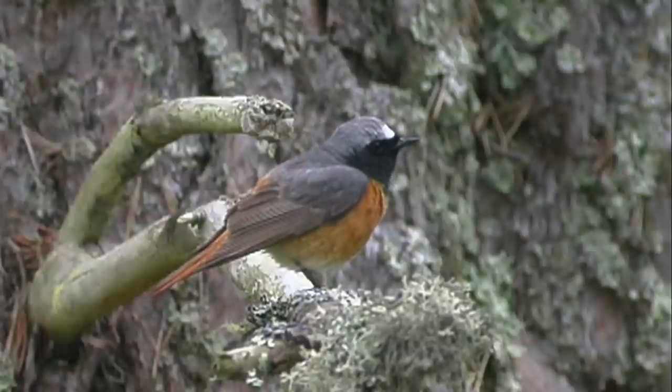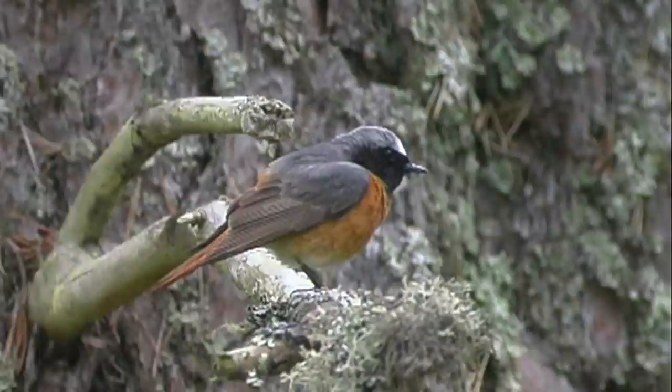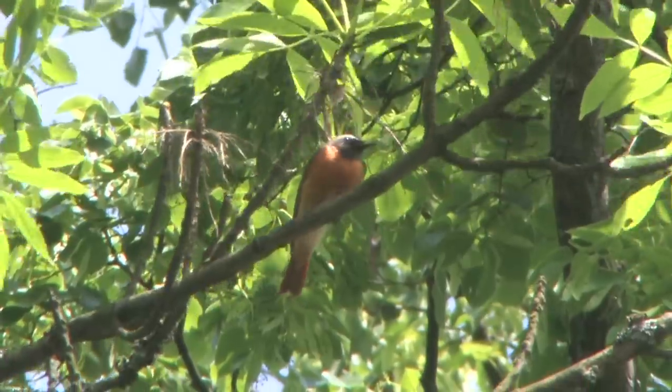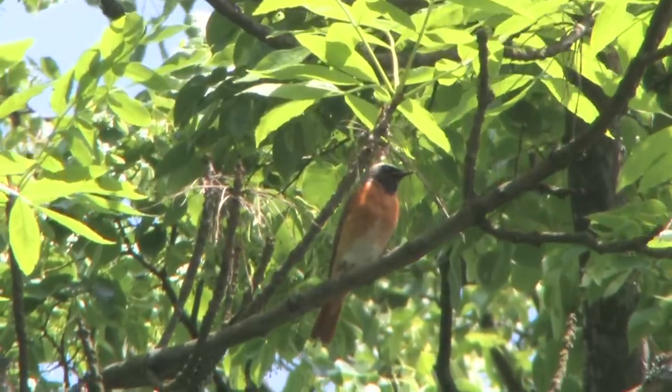The song consists of short, sweet phrases, usually starting with a shree, followed by a short, warbled phrase, before usually tailing quickly off. Males often sing from the very tops of trees, moving around their territories from tree to tree.